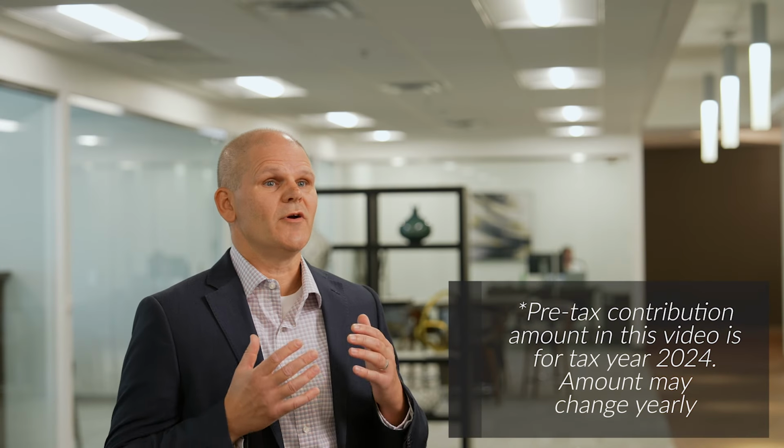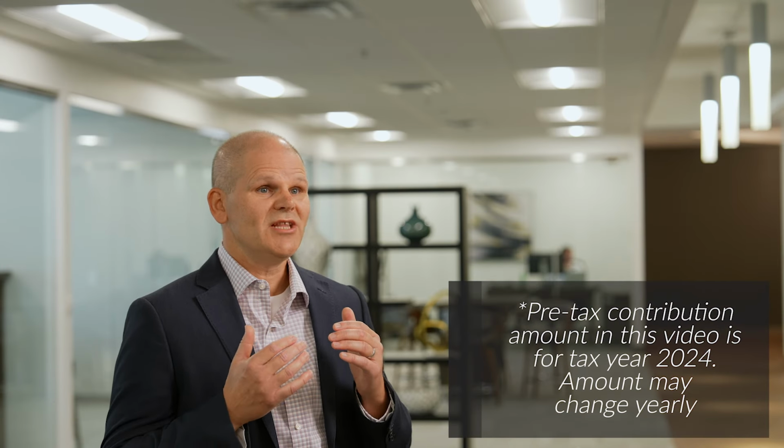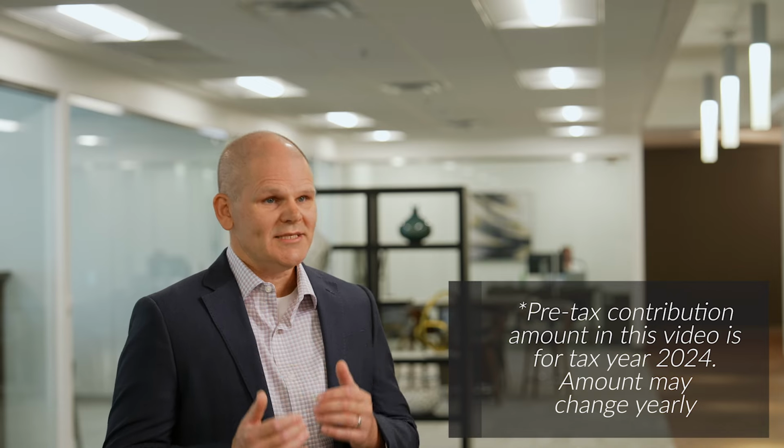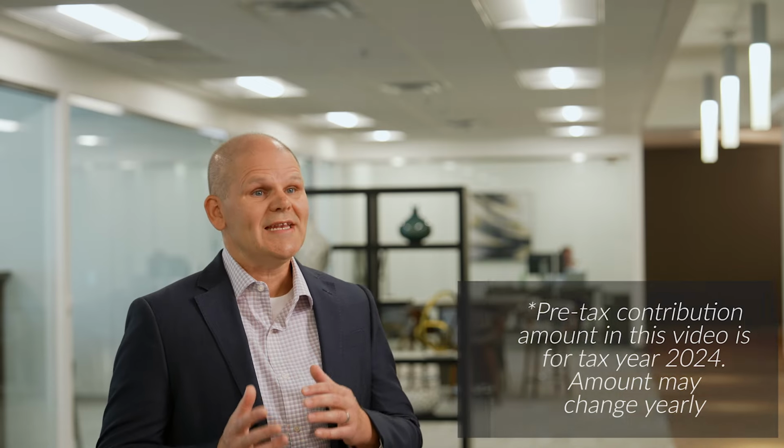Unlike the U.S., Canada has RSP and TFSA accounts to aid in the accumulation of wealth. If U.S. tax residency is maintained, the TFSA account is not ideal, as the investment income will continue to be taxed in the U.S. in spite of being tax-free in Canada. An RSP allows for pre-tax contributions up to the lesser of $31,560, less any pension adjustments, or 18% of the previous year's income.